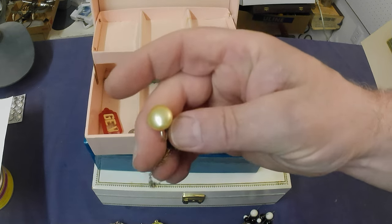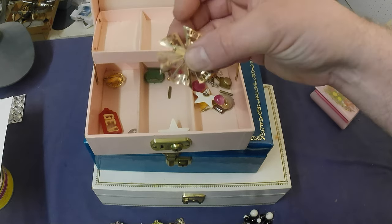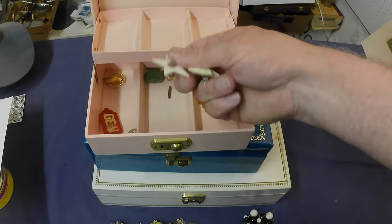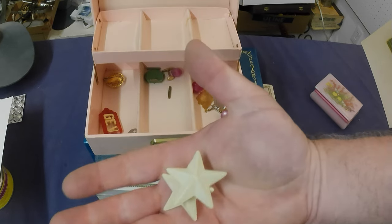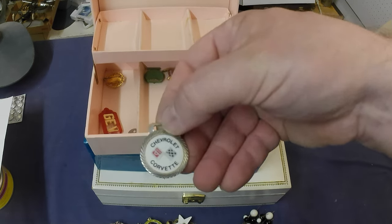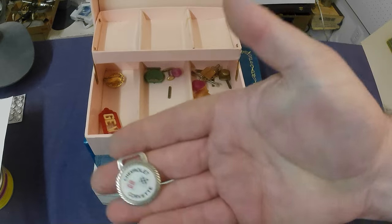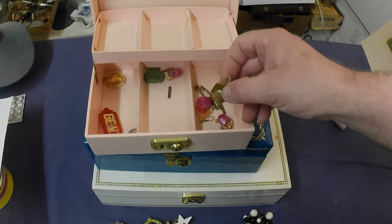Got some junk chain and a junk earring, another kind of lower end costume. There, you got some acrylic or Lucite earrings, nothing special as far as I know. Chevy Corvette, that's off a key fob, so it had a leather back and everything, so unfortunately, that's not complete. So that'll be just kind of junk.